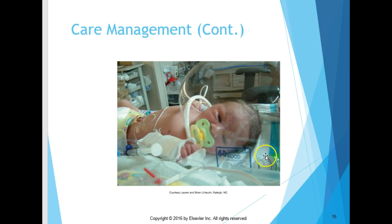We can see this guy's in an oxy hood. He's got his IV therapy here. He's got his passy here to help develop his suck. He also has a UVC, an umbilical vein catheter going in here, so there's some access. So he's got 2 access sites.